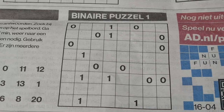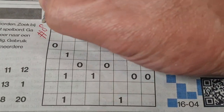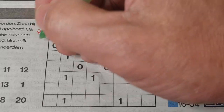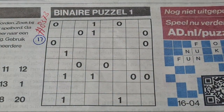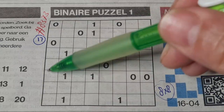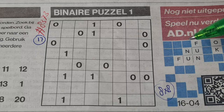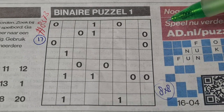Yeah, the binary puzzle. Binary puzzle number 8373. Before I start, I always count the printed digits. This one has a lot, 17 printed digits. What kind of binary puzzle is this one? Let me count: 1, 2, 3, 4, 5, 6, 7, 8. An 8 by 8 binary puzzle. That means in a row or in a column, there are always 4 O's and 4 1s. Alright, so let's get started.